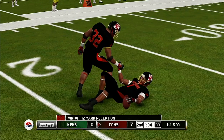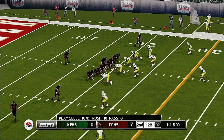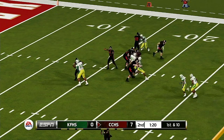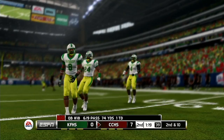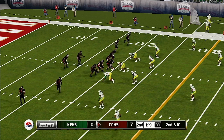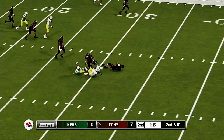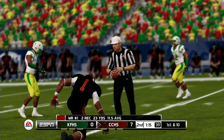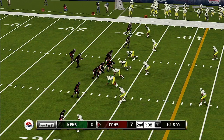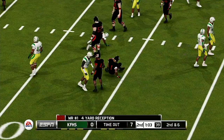Makes the grab past the marker. Hits him hard at the 20. From their own 20-yard line. First down. Great job by the defense of getting after that quarterback. And right now, I think they've got him with some happy feet. He appears to be a bit rattled. And he's taken down around the 31-yard line. From their own 31-yard line, it's first down. At the 35-yard line, they got 4 yards on that one.